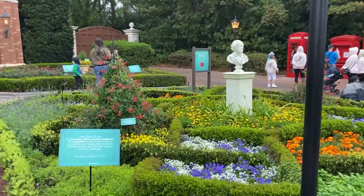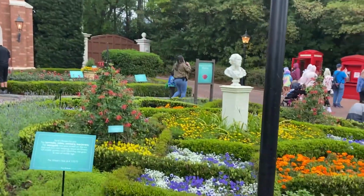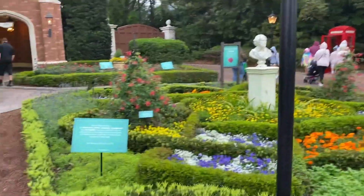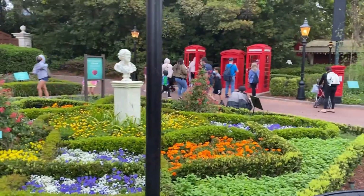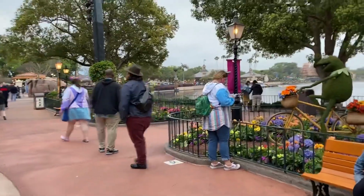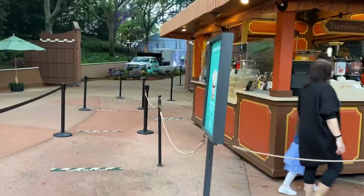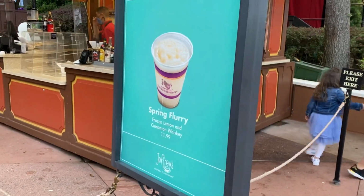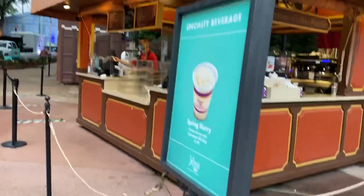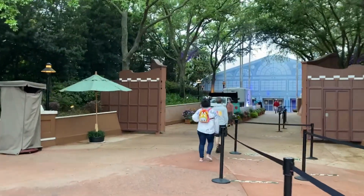The William Shakespeare Flower Garden in front of the bathrooms. It has a whole ton of little toilets for most bugs. And Kermit and Miss Piggy topiaries. Drink option at Joffrey's over here. That's the part of the wheel show plants. Let's go in here now.